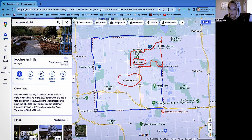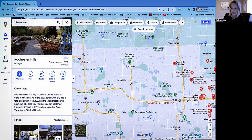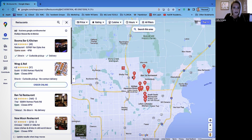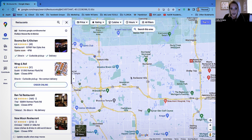So a couple other things I want to show you. Now we can see that Rochester is our little red area here, and the big blue area is Rochester Hills. I want to show you what's going on in the area. When we take a look at restaurants, because that's really important for us to check out, okay, now they're coming up. Got to scoot it over. If you notice, a lot of the restaurants in Rochester are located right in that actual downtown area, but there are so many of them that it's crazy how many restaurants we've got going on in Rochester.